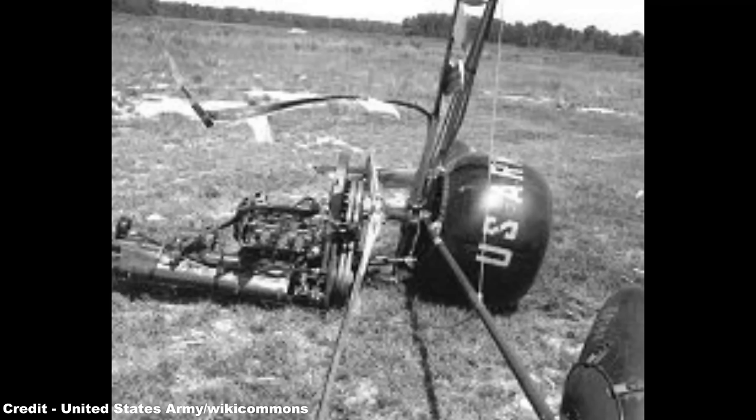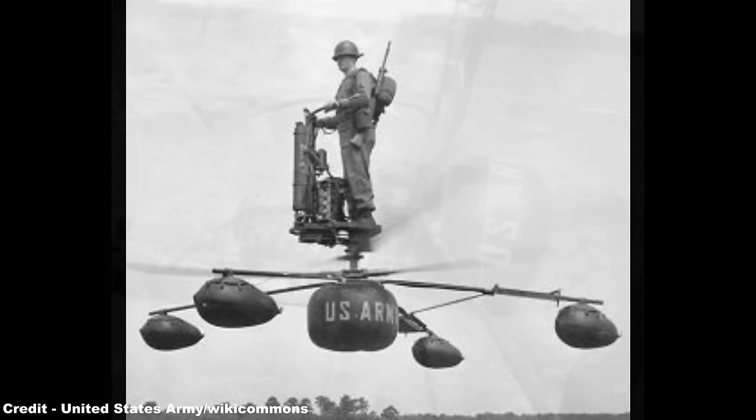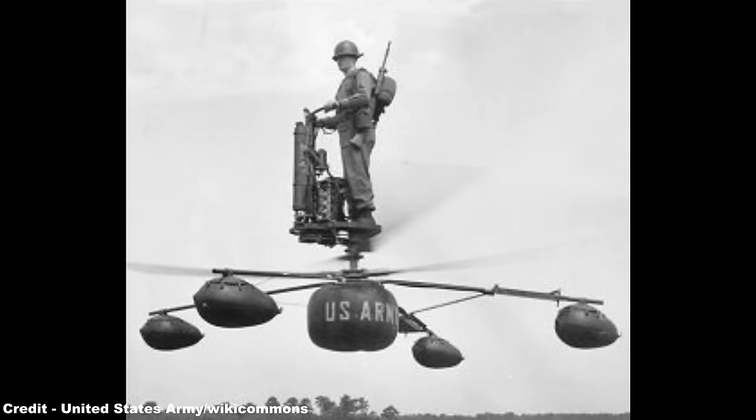Furthermore, after a cumulative total of 43 minutes of testing, two of the HZ-1 production aircraft crashed due to the contra-rotating blades intermeshing, though thankfully Captain Sundby was unhurt on both occasions, despite the fact that these occurred at an altitude of 40 feet.